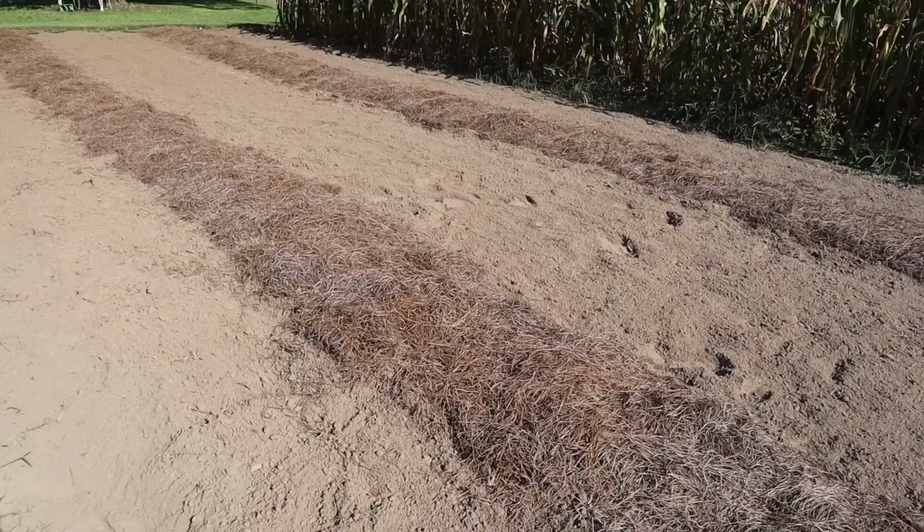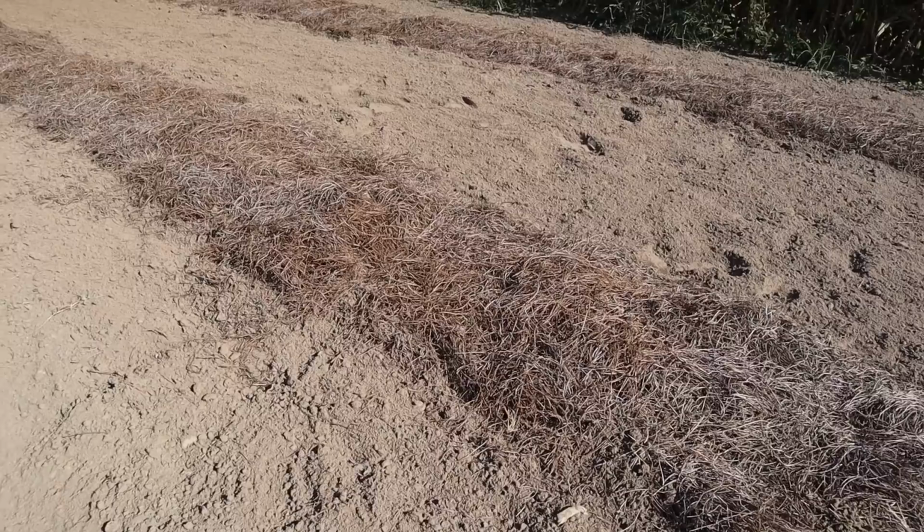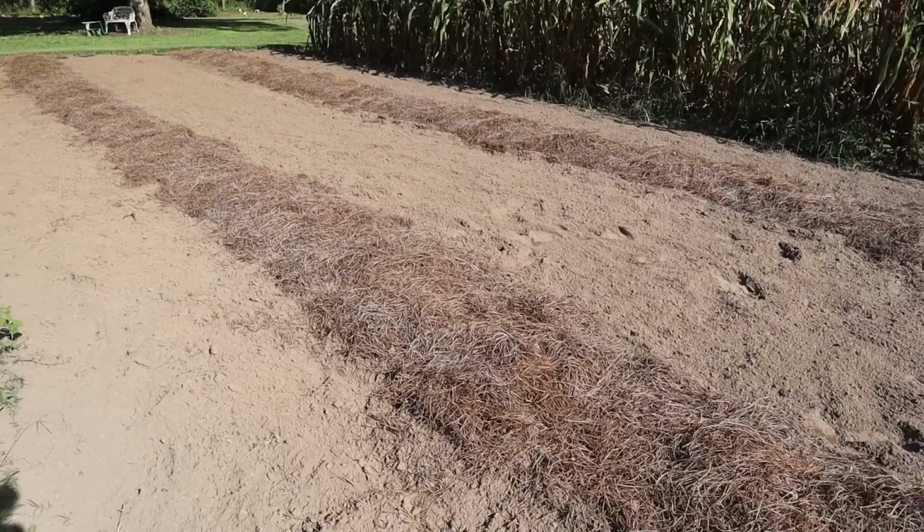Left that straw in place because I thought that'd be a mighty good place to put these pumpkin transplants, and hopefully that straw will continue to conserve some moisture for us there, give us some weed suppression as well, and then the pumpkins can kind of just climb all over the place whenever they get up and going.